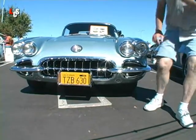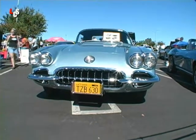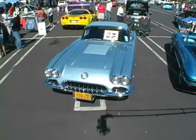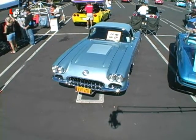Nice restored 1956 Corvette, the yellow and black California plate. What a work of love here, let me tell you. Matching top. 58, my favorite year. A lot of people come just to enjoy the day and sit behind their car and let everyone ogle over it.